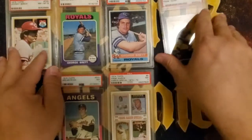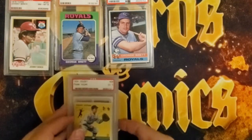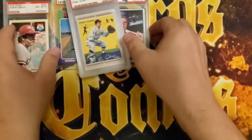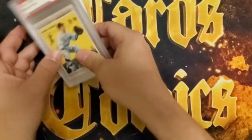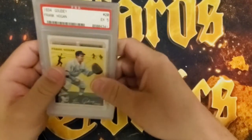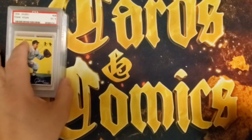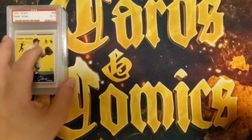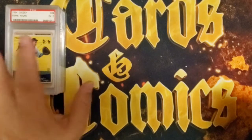I think people kind of sleep on how rare some of those cards are in these kinds of grades. I would be shocked if that card has more than maybe 100 or 200 in this grade. So even though the 34 Goudey set's available more than it used to be, I still think fives are tough. So that is the end of what I call the normal cards.